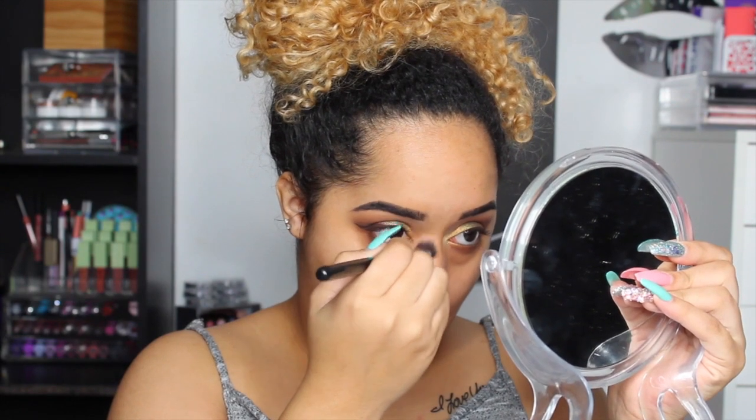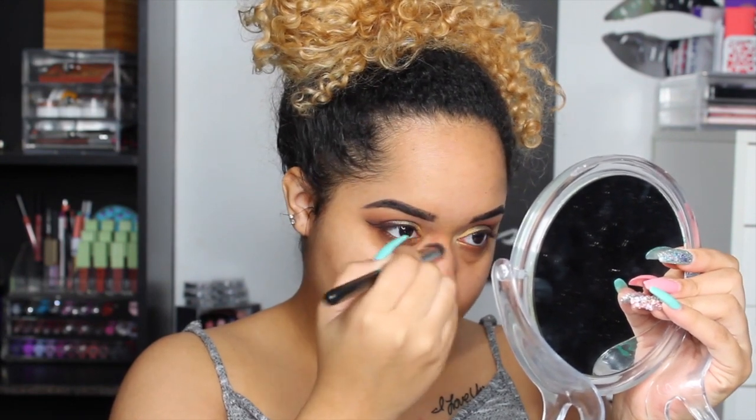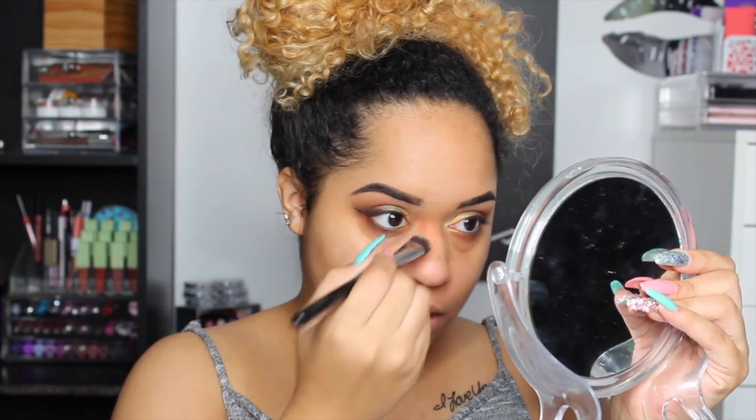We're gonna use the Sigma P89 brush, which is this brush. So I'm gonna do this to blend it out. I'm gonna just take it on this brush and put it on some dark areas. Ooh, this isn't as pigmented as I thought it would be. It's more subtle, but it's so buildable.